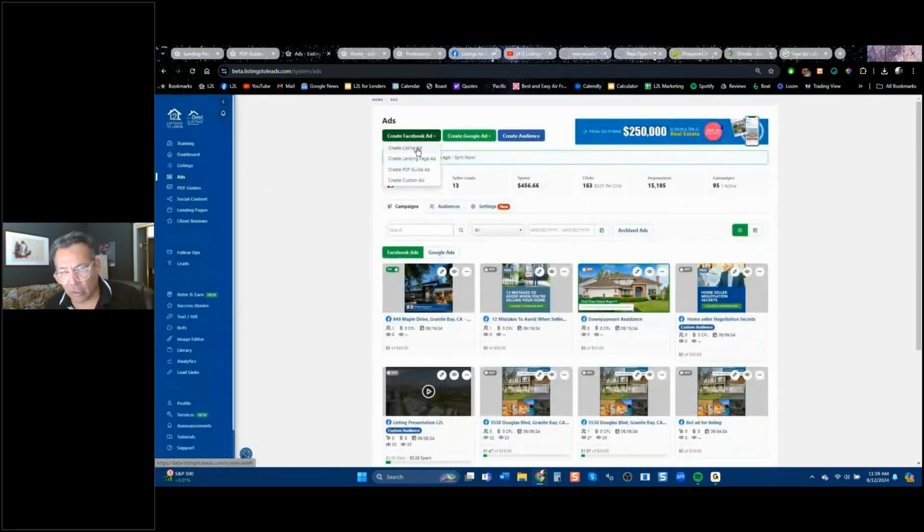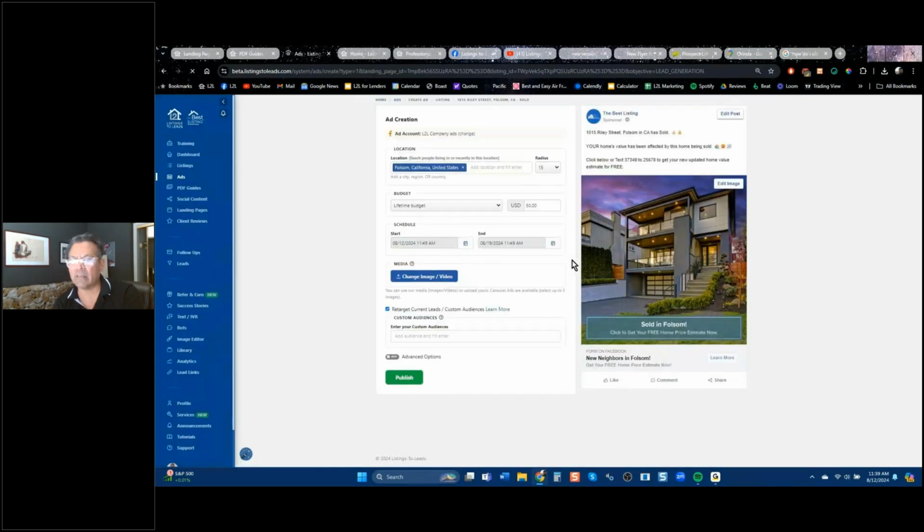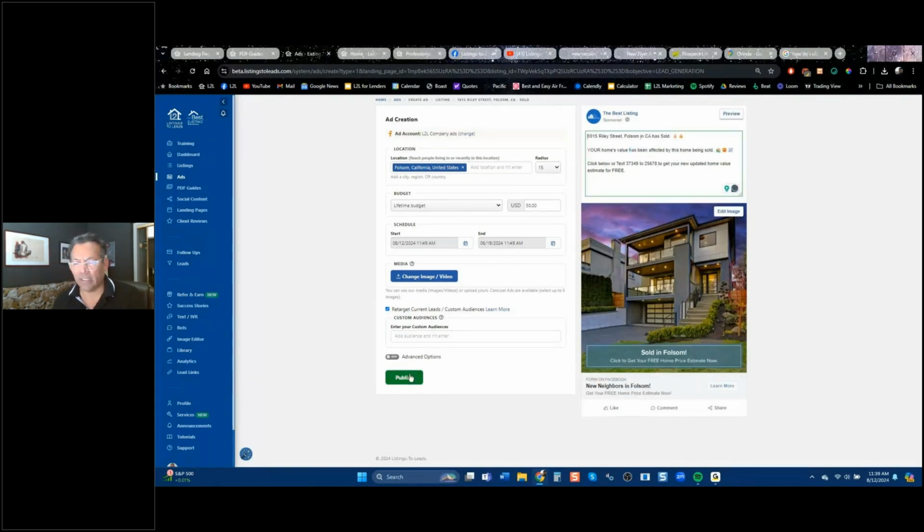So for Facebook, if you run an ad on a home that is sold or pending, you're going to leave it with a lead ad. So we get name, email, phone number. If you run this ad, you're going to get leads for probably on average about $7 each. You can see it says this home is sold, that affects your home value. Click here to get your home value. Real simple. Click publish. That's working right now all over the country.